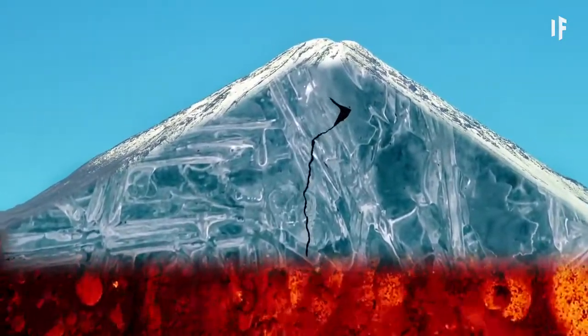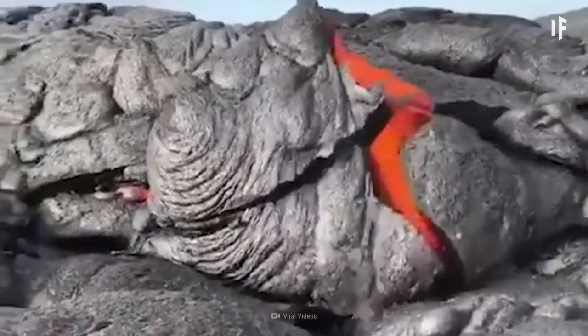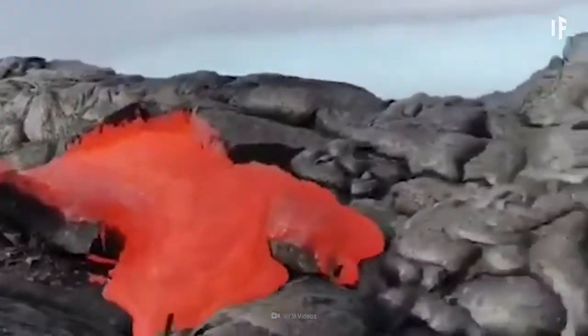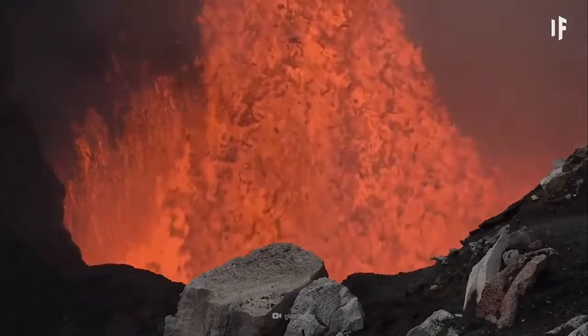All that pressure would need to go somewhere. The surface lava would, at this stage, look like a crumbling black sidewalk, slowly being elevated as lava pools under it. Finally, explosions would begin.